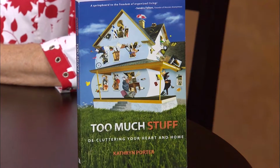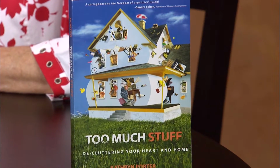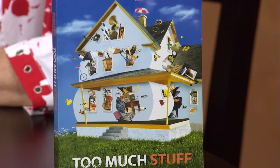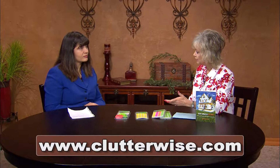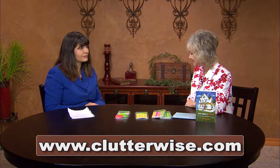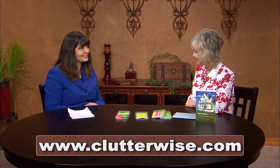Well, I enjoyed reading the book, and I think everyone can benefit from finding ways to get rid of some of those things that we either felt motivated to get, or they were gifts. That's the hardest thing for me to get rid of sometimes. Or finding things that were sentimental at the time and maybe we don't need to keep, so that we can use that space for something else. Right. Thank you very much for being with us today.